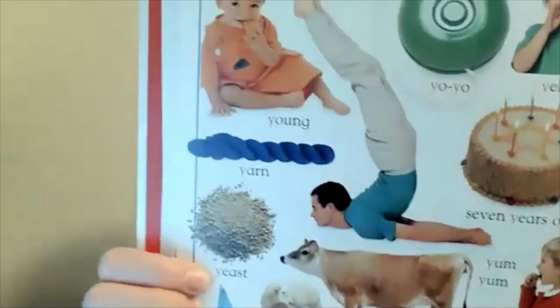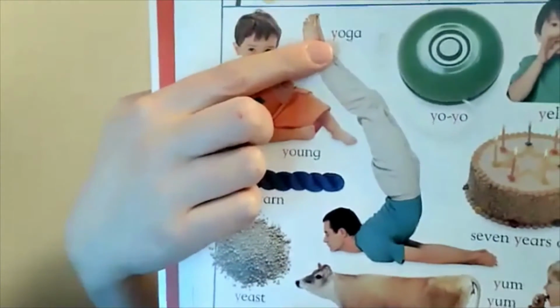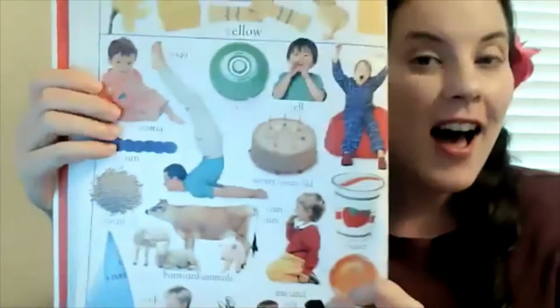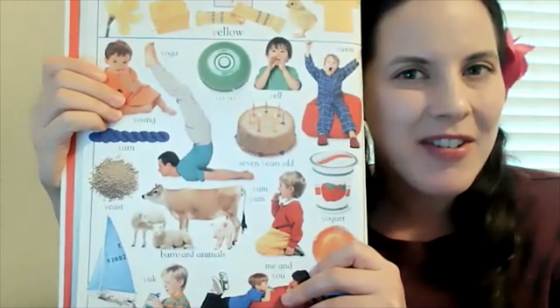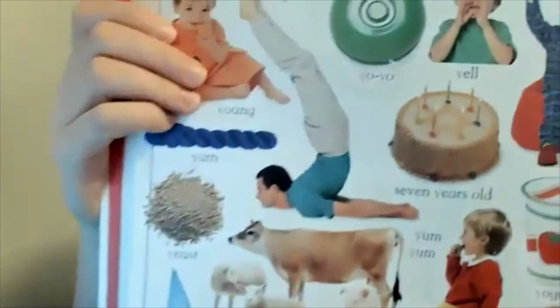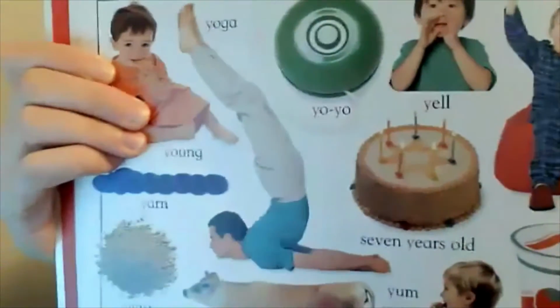Whoa, what is this bendy man doing? Oh, there it is. He's doing yoga. I know you friends can do yoga because I've seen you do it before. Let's check out what else we have.